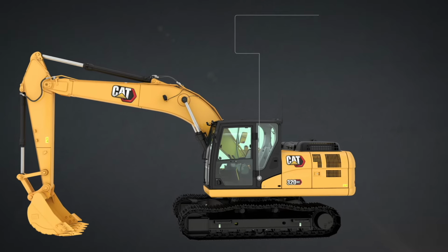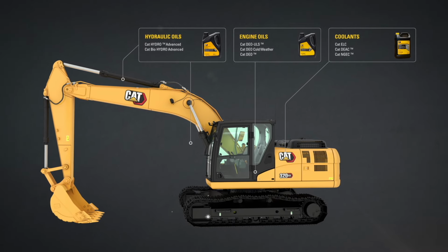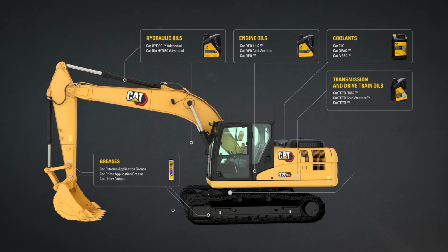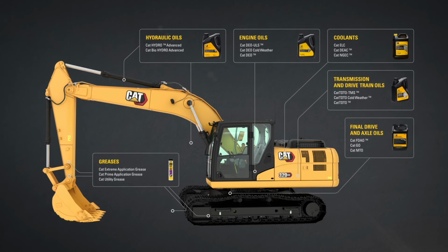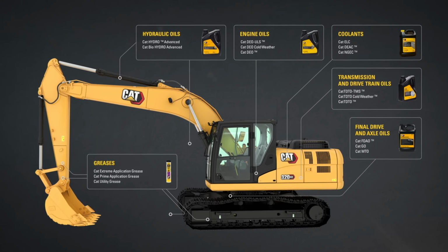Caterpillar offers a family of genuine CAT oil and grease products for every application. Some extend change intervals, others are designed for specific work environments, and all are proven to protect your equipment, improve performance, and increase equipment uptime.